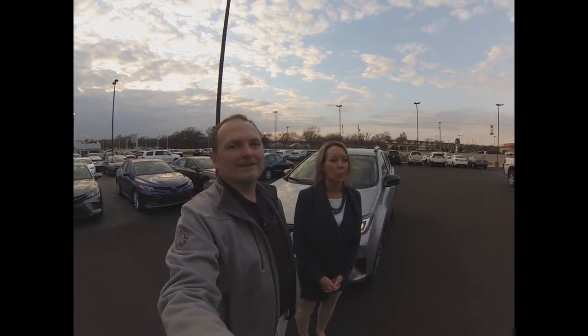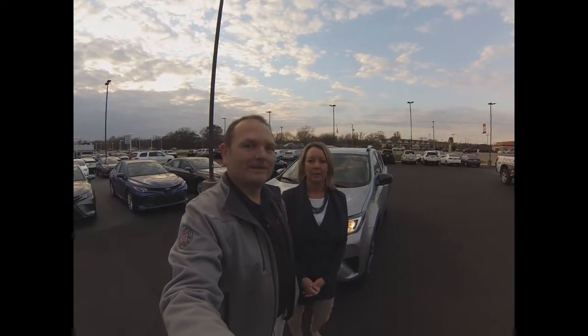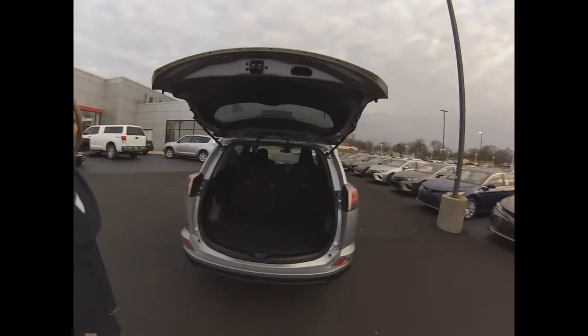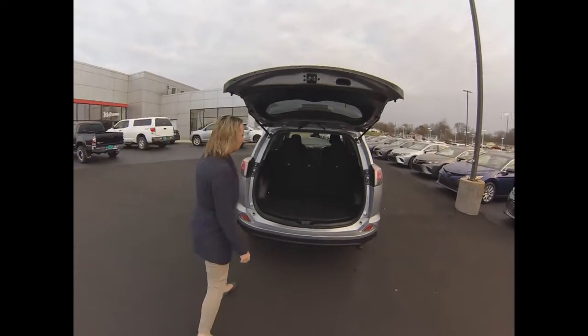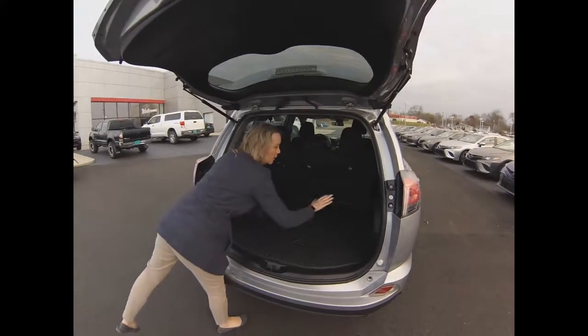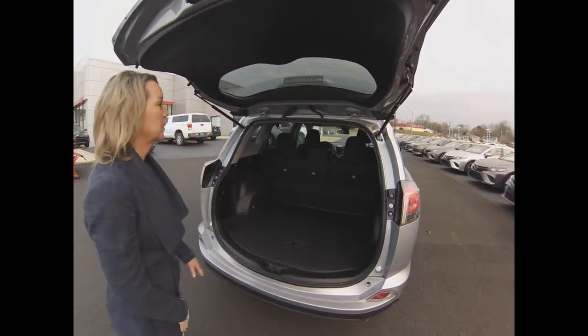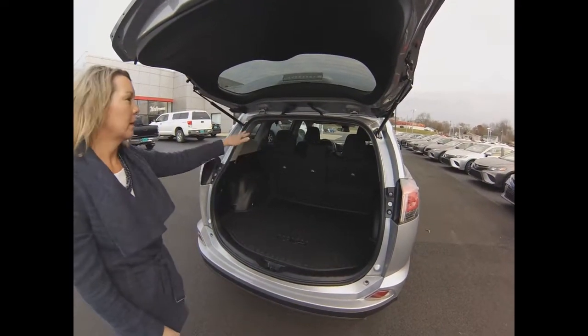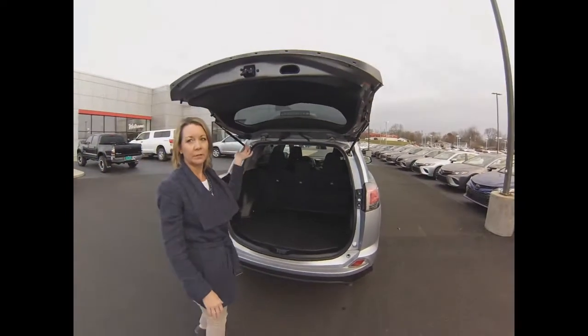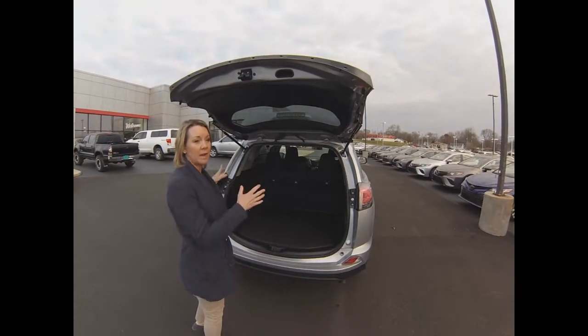All right, so let's look at a couple of those things and let's show this thing off. First things first, the trunk. If you can imagine, we had a hockey bag that took up this entire space, and we had some suitcases, snack bags. We had a cooler in the back seat and hockey sticks, and my son, who's taller than I am, still had plenty of legroom and space in the back seat.